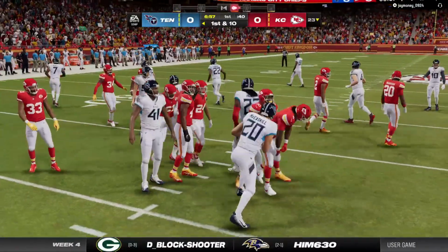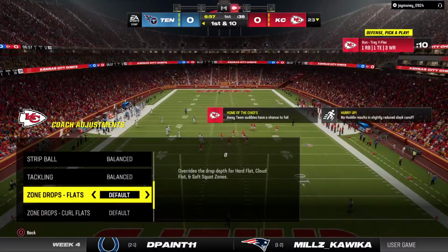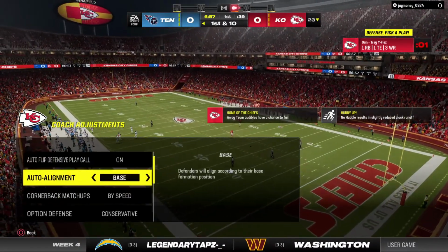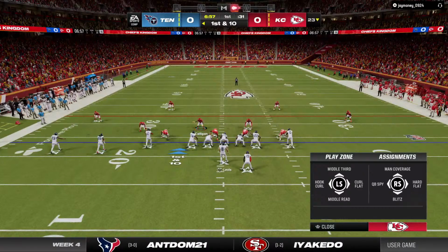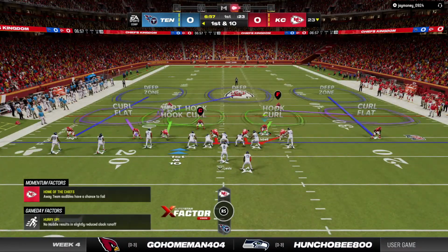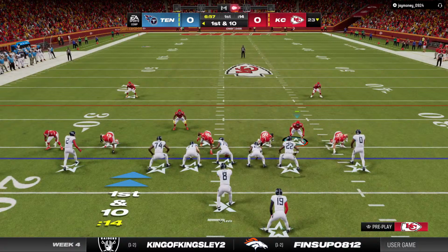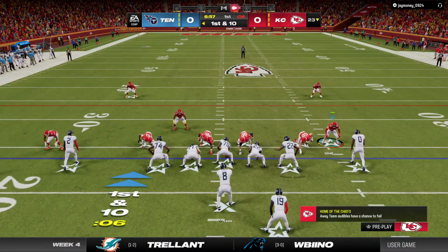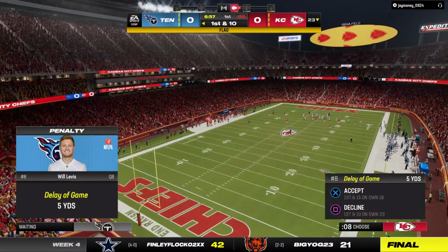And able to get this across the 20, but not much further as he's dropped it to the 23-yard line. Play clock down to 0, and this is not the way to start a drive.